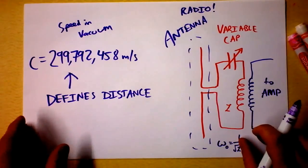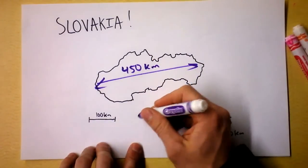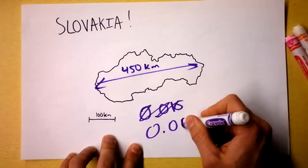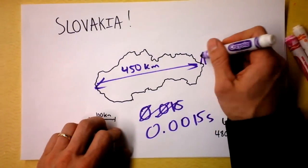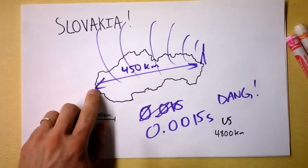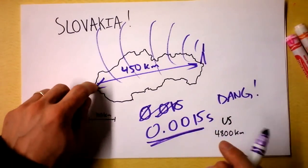So the cool thing is, if light wants to go all across the great country of Slovakia, here it is. This is about 450 kilometers. If light wants to get all the way across the great country of Slovakia, I did the math, it's gonna take 0.0015 seconds. That's a little bit over a millisecond. So you can have a radio channel over here broadcasting a radio signal, and the people on the west side of Slovakia are gonna hear that signal less than a hundredth of a second later. In fact, just a little bit over a thousandth of a second later.